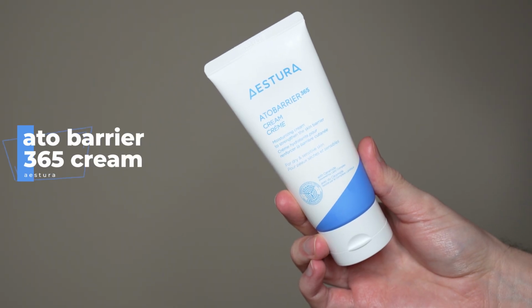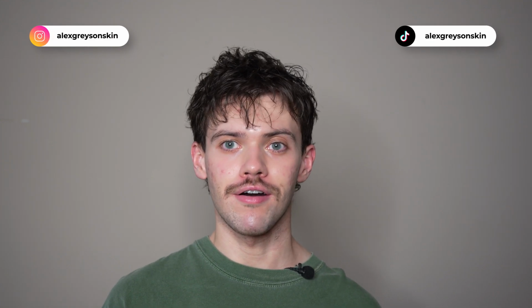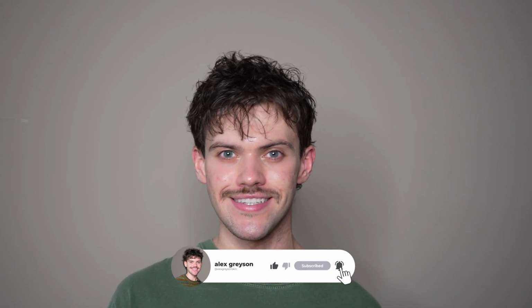Today I'm going to be trying the Aestura Atobarrier 365 cream. This product retails for $33. I'm very excited to be trying out this product because so many people have recommended I try it. I've seen so many people talking about it on social media, and so I really wanted to form my own opinion on it. I've tried not to look up too much about it, just to keep my preconceived opinions away so I can go into this product and fully look for the things that I am with it.